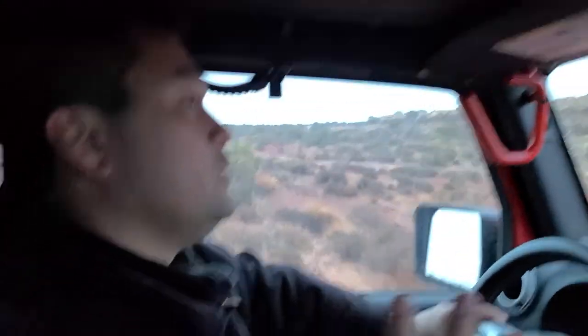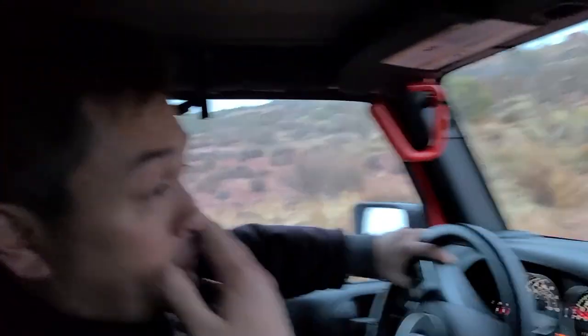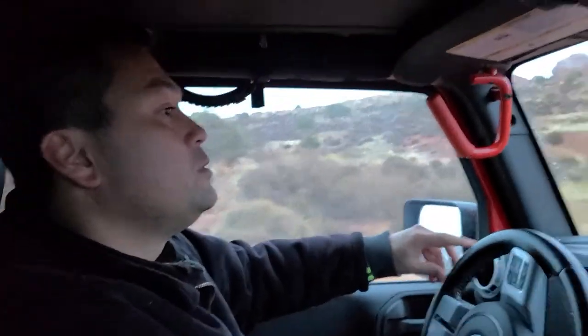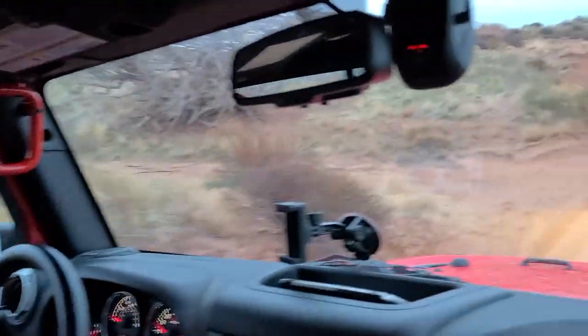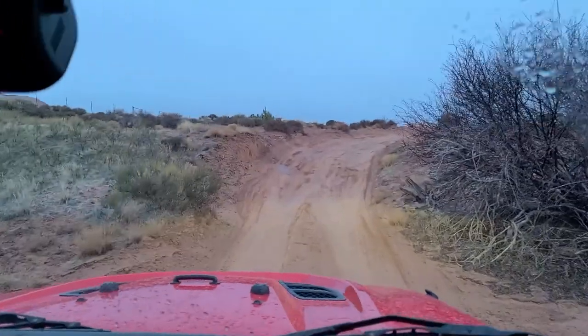Overall, this trail did surprise me. Probably should have aired down. We're driving on a lot of soft sand, and this does take us through pretty much the heart of Arches National Park. Definitely fun. I enjoyed it.